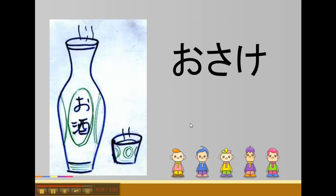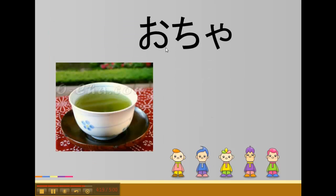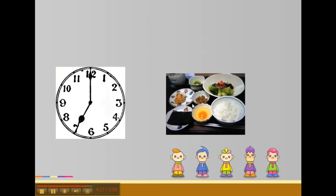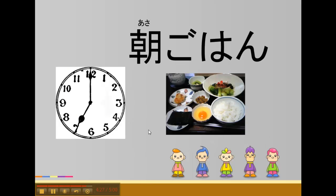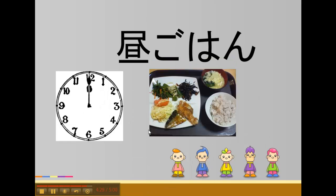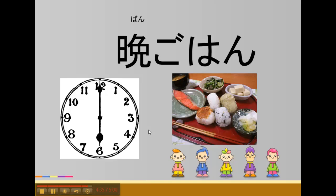Shoyu. Or sake, that's alcoholic drink made from rice wine. Or sake, the o is honorific. You can also call it sake. Or cha. Again, o is honorific. Cha, green tea. And here we have asagohan, breakfast. Hirugohan, lunch. And bangohan, that's your evening meal.